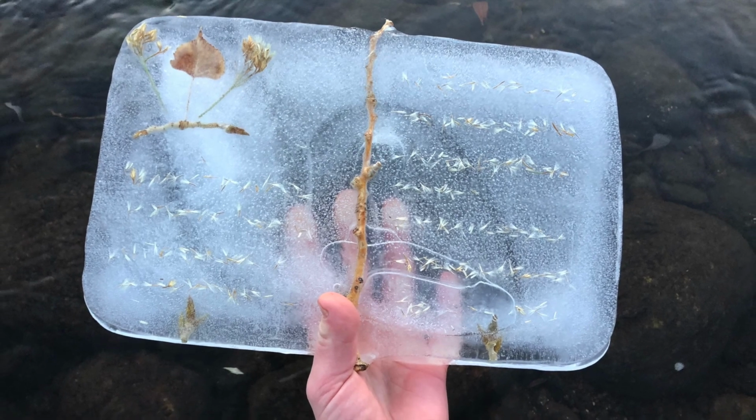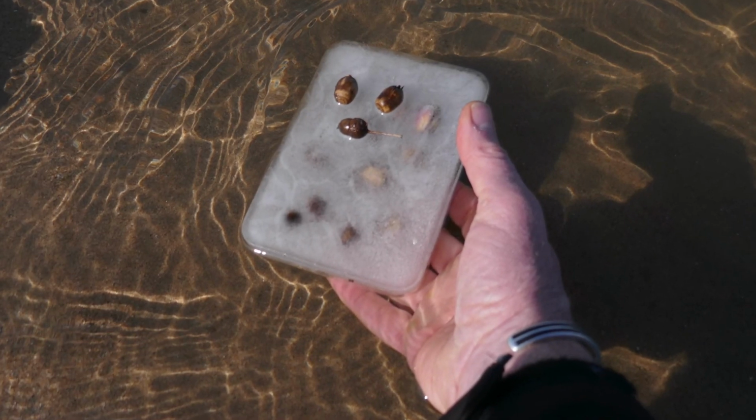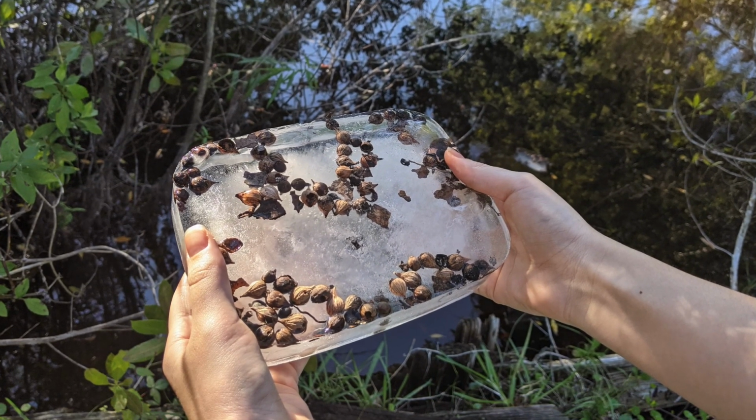If you visit your local river today, what would you add to an ice book to bring attention to ecological issues faced by your watershed?